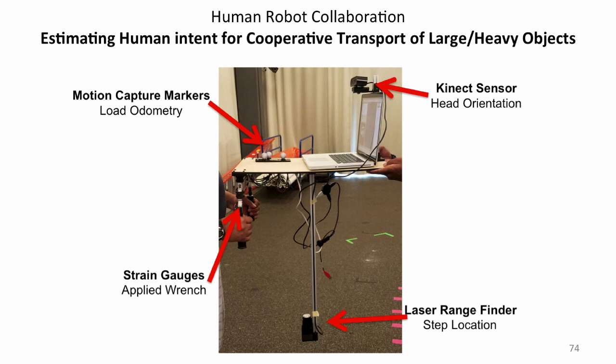To do this, we built a sensor, and we realized that the best way to understand this would actually be to look at the way humans do these sorts of things together. So here I have a motion capture system to get my odometry. I can get the forces that I'm applying. I can watch my feet. I can use a Kinect to watch my face.